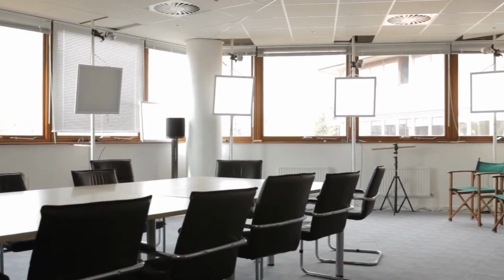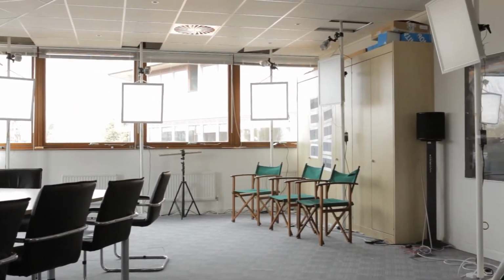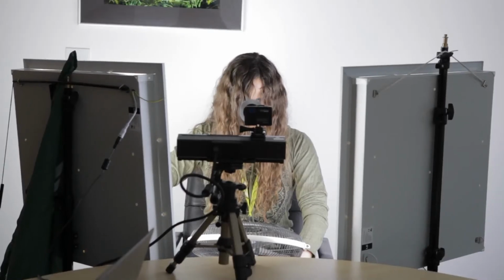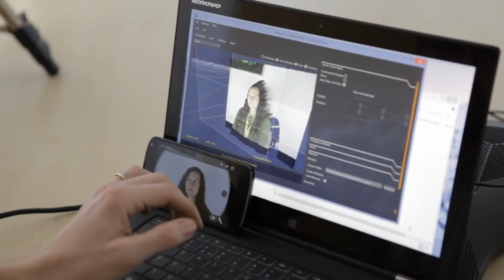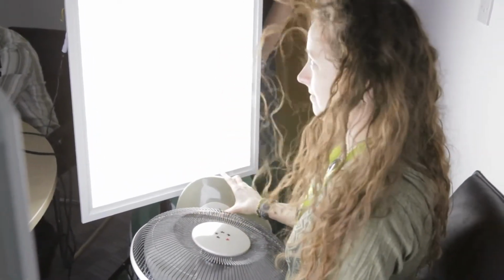Finally, to capture audio, we rented a wireless recording system. Our room isn't soundproof, but even so, we were pleasantly surprised with the result. It meant that we wouldn't have to record audio separately. But we're still pushing other areas and other types of performance capture. These are highly experimental and may or may not produce results.